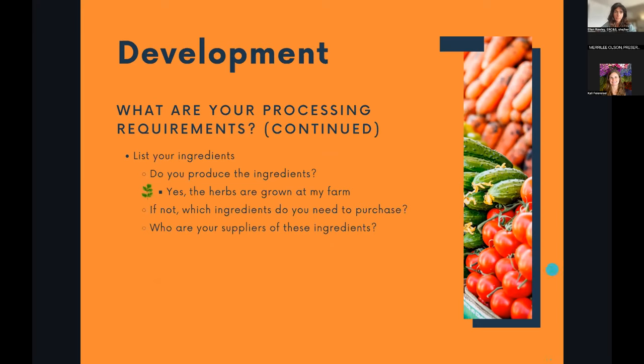Next, you should get clear on the ingredients needed for your product. Do you produce all of the ingredients? And if not, which ingredients do you need to purchase? And who do you plan on purchasing those ingredients from? For the dried herb products, I currently grow the herbs at my farm and will continue production there, and I don't plan on purchasing ingredients from an outside supplier as of yet.